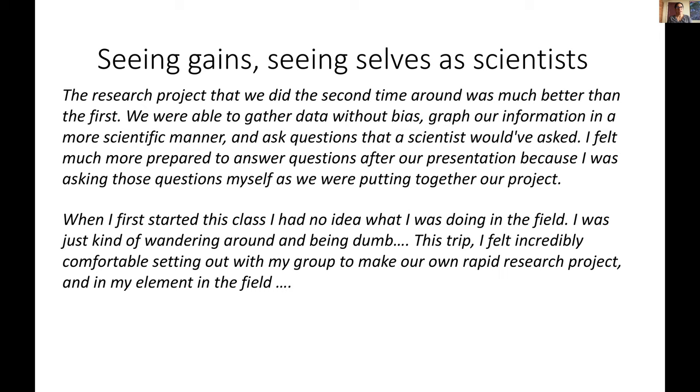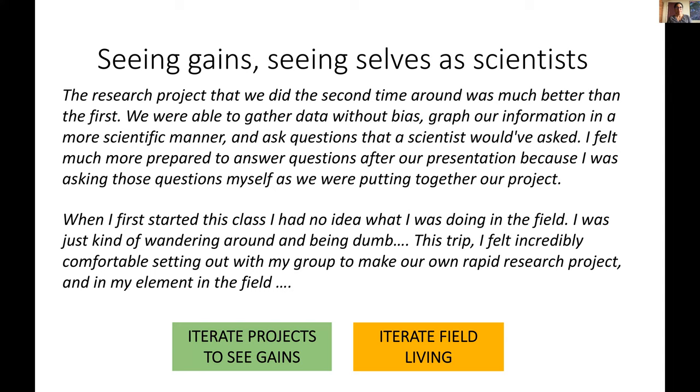And another shared, "When I first started this class, I had no idea what I was doing in the field. I was just kind of wandering around being dumb. This trip, I felt incredibly comfortable setting out with my group to make our own rapid research project and in my element in the field." So some key areas here: iterating the projects more than once to see that gain clearly, and then iterating the field time, more than one overnight, to be able to see the improvement from the start to the end of the class.